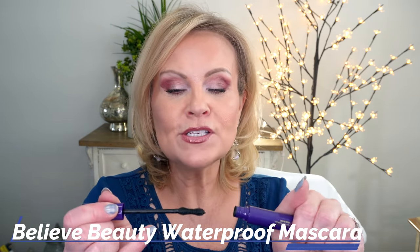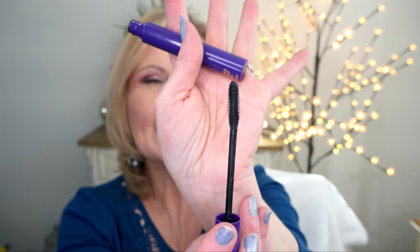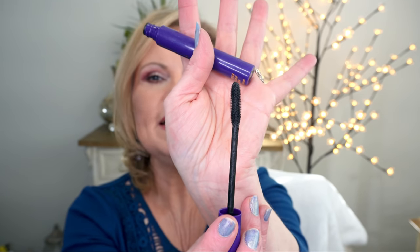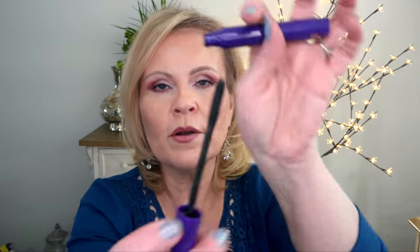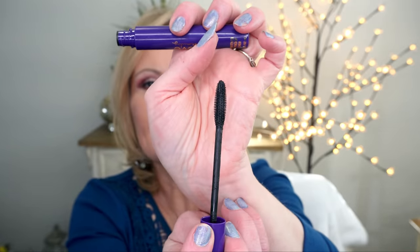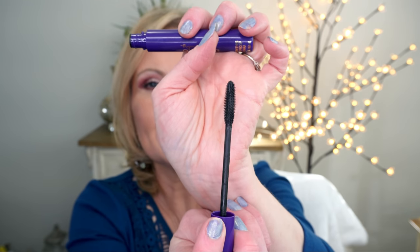This one I was so impressed with. Plastic bristle brush reminded me very much of my favorite Essence one, but in a waterproof version. So it was a tiny bit harder to take off, but nothing like those ones that we used to not be able to take off and they had to wear off for like a week and a half, like the Maybelline one in the pink tube that was waterproof. Oh my goodness. Good mascara, but you can never get it off. This one you can get off.